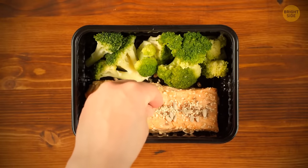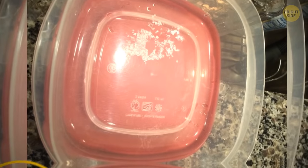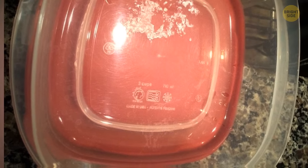No need to wonder whether you need to get a smaller or bigger container. Turns out, plastic food containers have volume measurements on their bottoms, indicating how much food they can fit.